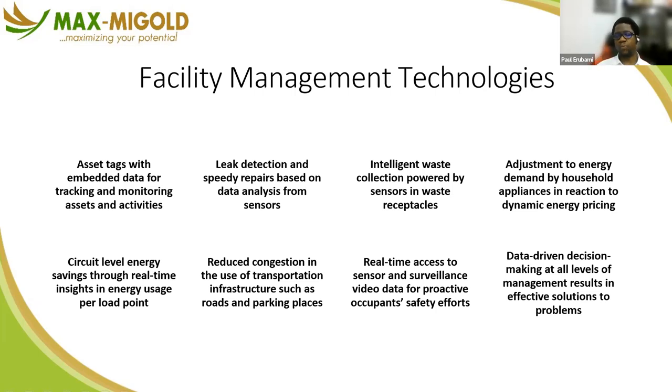Now, if I want to move that database to be integrated with my workplace booking, my maintenance programs, my space allocations, and so on and so forth, my cost and budget management, I need to have that data in a software, right? So whether I access it through a 1D barcode, a 2D, a QR code, or a three-dimensional RFID, the whole idea is to gain access for the right persons into the database of that asset.